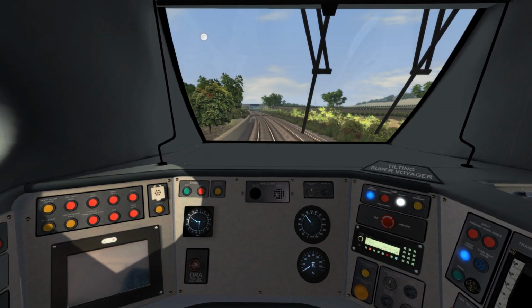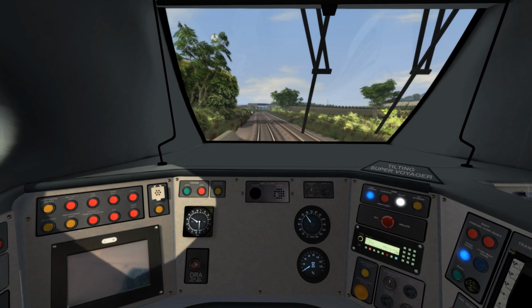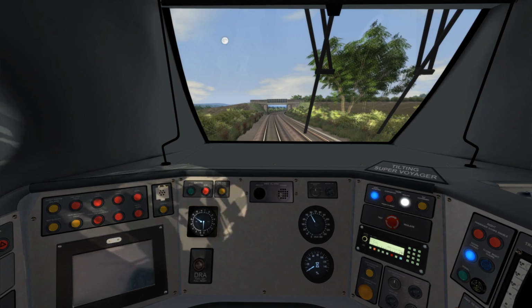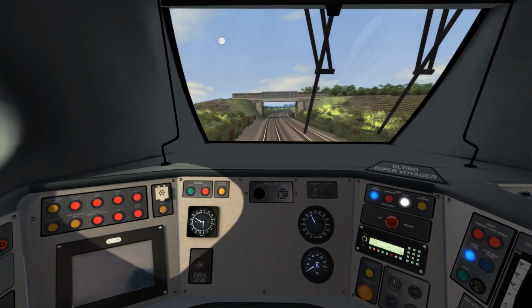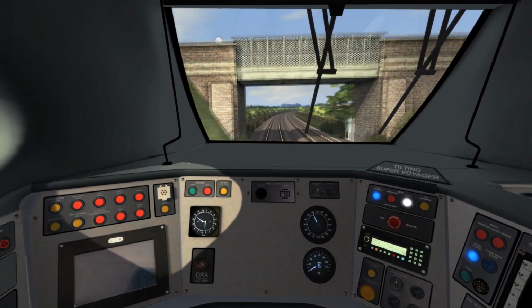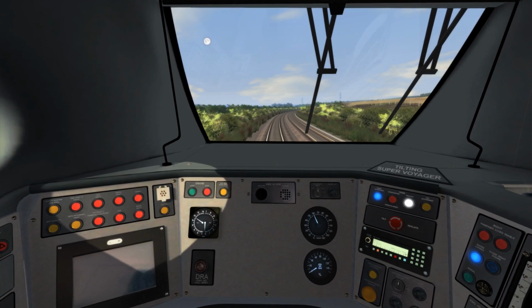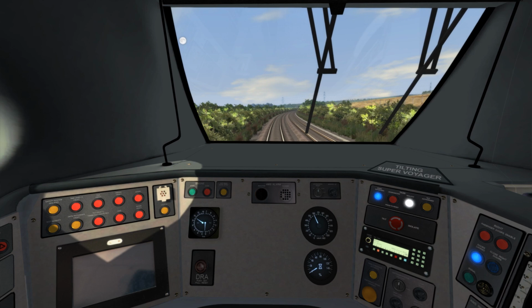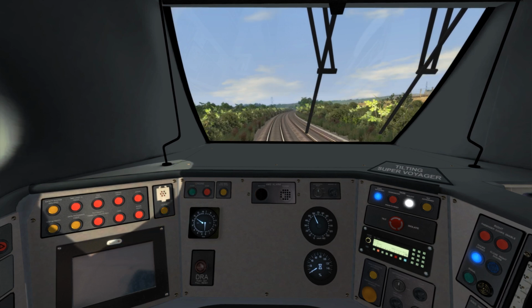So we're now passing the warning just here. For some reason the AWS gives me a green bing rather than a normal AWS warning. So what I'm going to do here is I'm just going to not accelerate above 60 miles per hour. I just idle the power at this point, and I will give us a low amount of power if necessary, just to ensure that we don't lose too much speed.